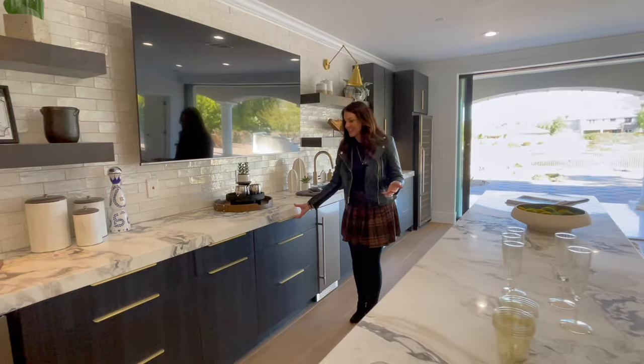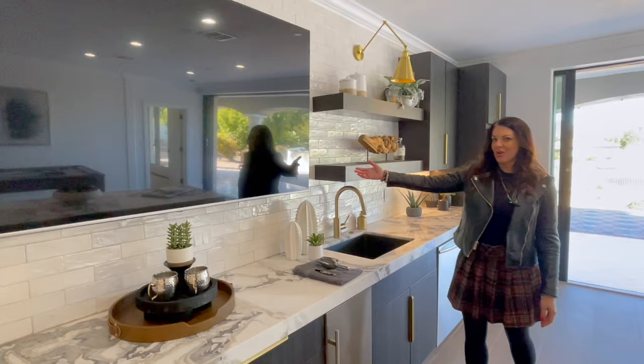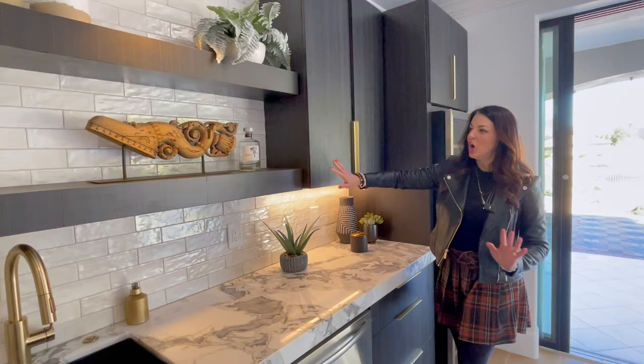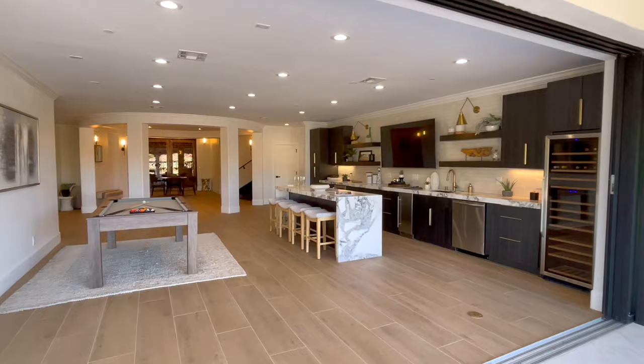I mean, check this out. We actually have another ice maker in here that makes the really fun ice. You have this television mounted on the wall that is just perfect for, you know, hosting a party. And just everything is beautifully done. I love how they did the cabinets in here with the open shelves. And then the cabinets, this hardware is really, really sleek and beautiful. And then you have another wine fridge once again. So this is really just hangout space central.